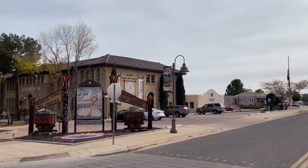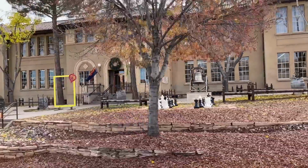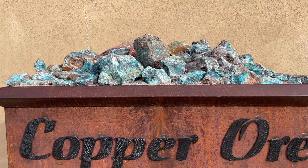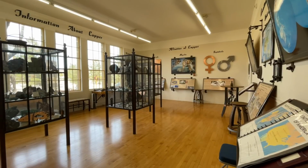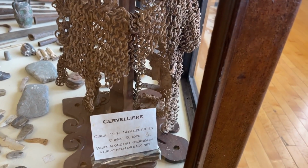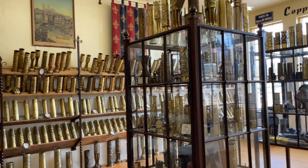It's an art museum. It's the old, well, it used to be a high school. Now it's an art museum. Arizona Copper Art Museum. Copper is the oldest and perhaps most important metal in the world, and Arizona is the Copper State. The Copper Art Museum in Clarkdale houses a collection of over 5,000 works of art and architecture spanning 5,000 years of human history. Oh my gosh.